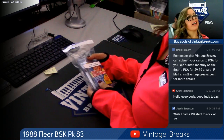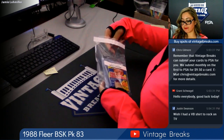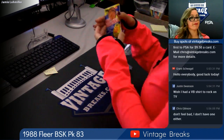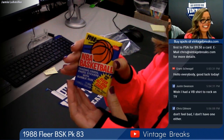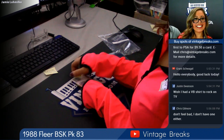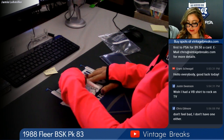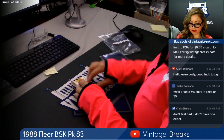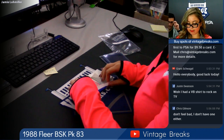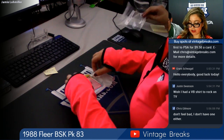So I will be opening 1988 Fleer Basketball Pack 83. What's up, Grant? Justin wanting a shirt. Justin, we don't have any shirts right now for Vintage Breaks. We ran out. We have to get another batch. Okay, so that's a personal tag for James.